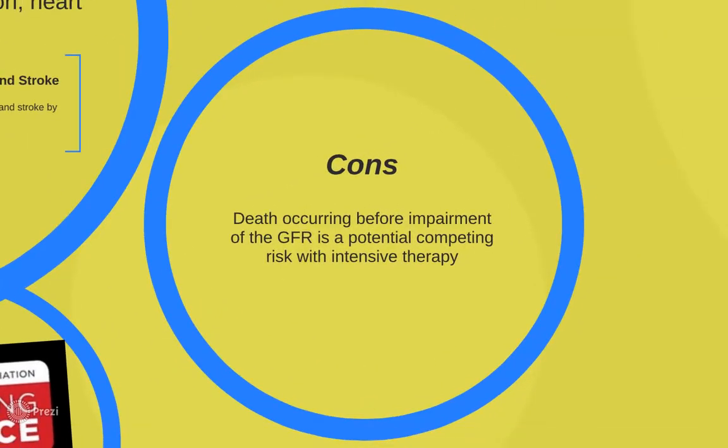On the other hand, death occurring before impairment of the glomerular filtration rate is a potential competing risk with intensive therapy.